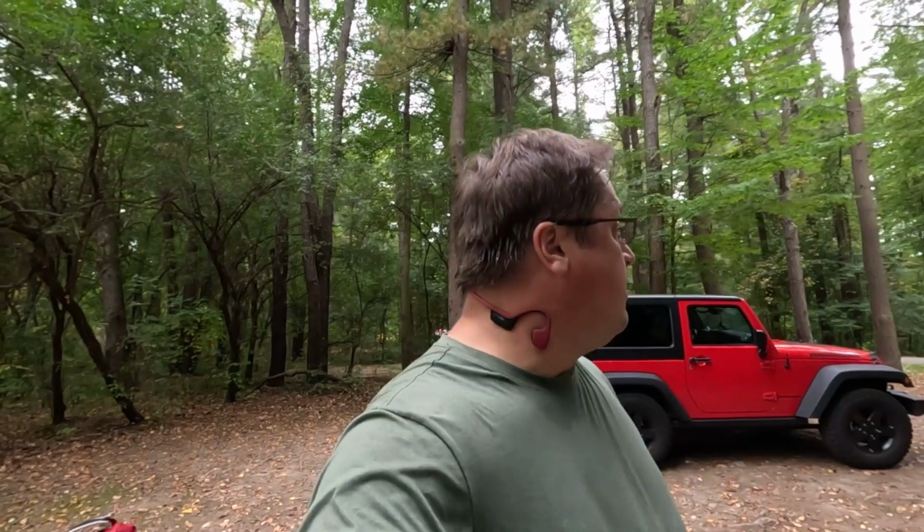Watkins Glen State Park has a gorge. It's like a 3 mile hike. That's really the reason I drove here. So it should take about 2 hours to complete it, but let's go, check it out.